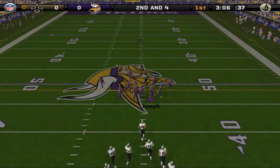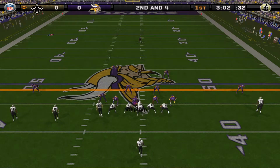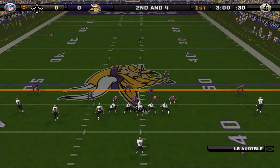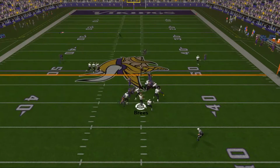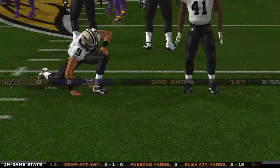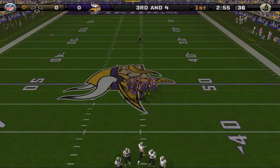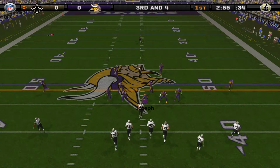It's second down and 4 to go. Watch the screen. Minnesota comes out in a 4-3. They're coming with the blitz. The pass is incomplete. He's lucky he got that one off, John. The defense brought everyone on the blitz. They just went after the quarterback, but his quick release allowed him to escape a sack.